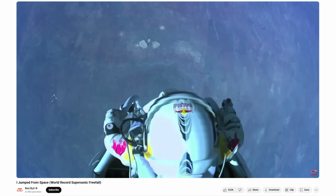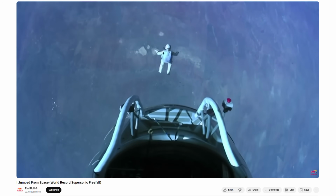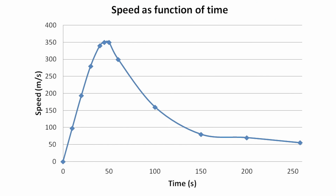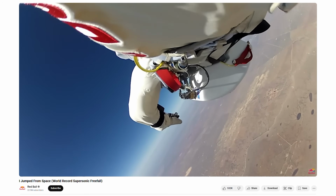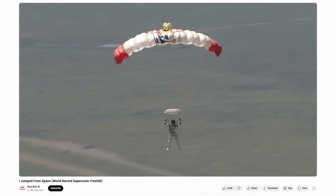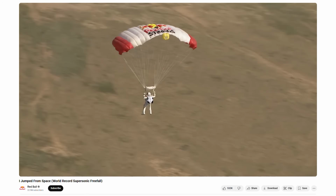Just look at the speed graphs from Felix Baumgartner's Edge of Space jump. He was free-falling for almost 4 minutes. He reached terminal velocity about 50 seconds into the jump and then began slowing down again long before his chutes opened. And his suit wasn't charred either.